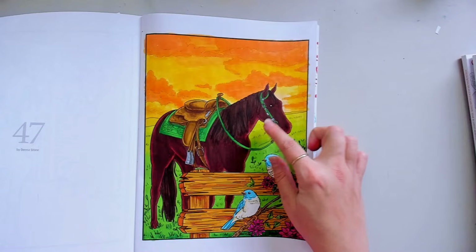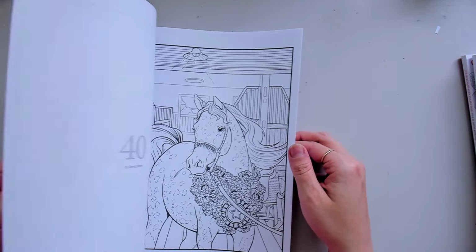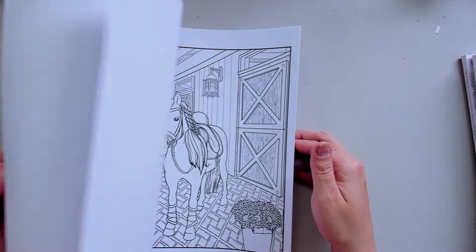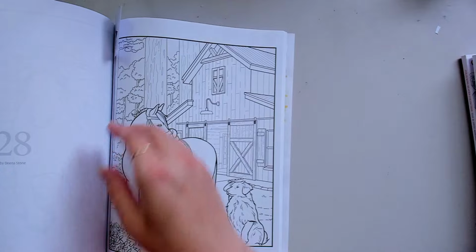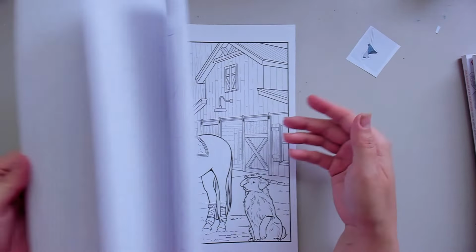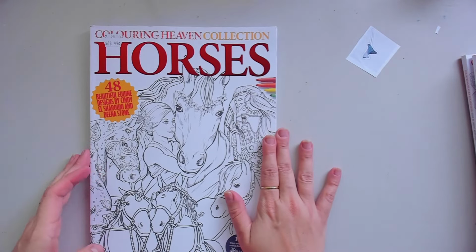So yeah, really strong memory, and why I was really excited about this horse issue, even though it's not something I would normally be too gravitated towards. It's a little bit of those memories. Oh look, I matched that one for some reason. It's super cute. Take that one out anyway. Yeah, so that's the Colouring Heaven collection horses.